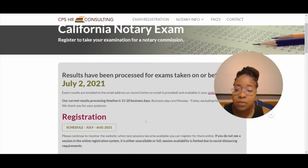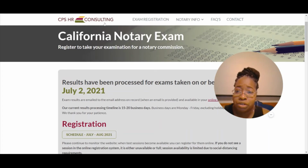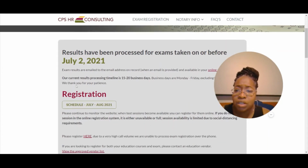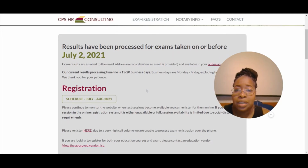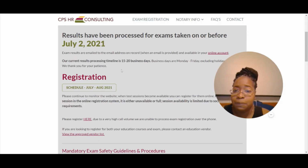For the testing information, this shows you here who the proctors are. They're the ones who administer the test. It tells you how long it takes for them to process your results, 15 to 20 days. Currently, that's what the timeline is. And you will get your exam results online.